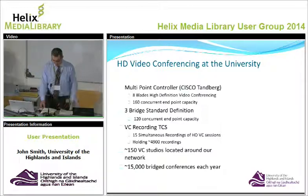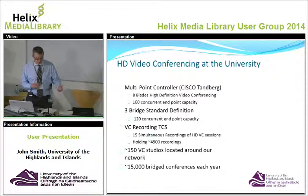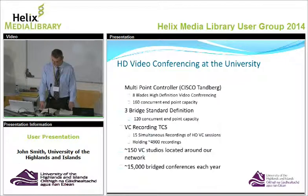The output from our video conference bridge can be digitally recorded, and we have the capacity to record up to 15 concurrent multi-point sessions. We currently hold about 4,000, maybe 4,500 individual learning objects that are part of the recording of the academic portfolio.